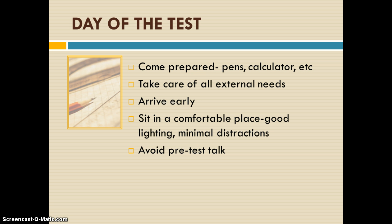Make sure that you arrive early. You want to be able to find a comfortable place to sit with good lighting and minimal distractions. You also don't want to arrive late and increase your stress level.